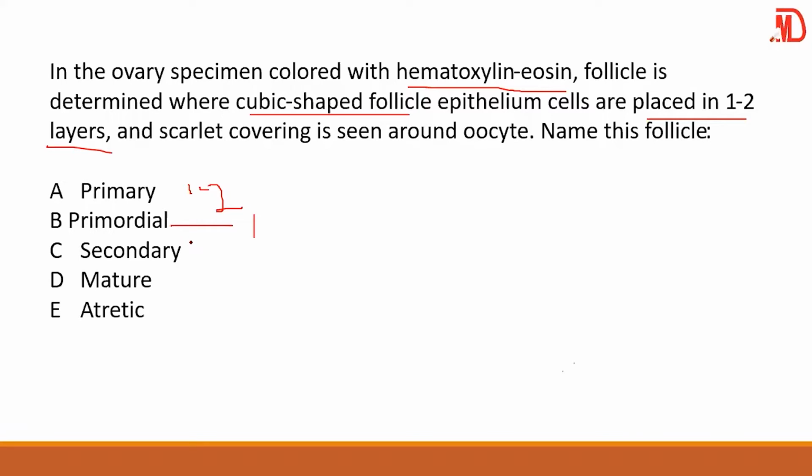Then, last but not the least, we have the mature or the tertiary features. Mature or tertiary follicle. It includes granulosa and theca cells, or an increase in granulosa and theca cells. They become more than in the secondary. And sometimes you will see what we call an antrum volume, A-N-T-R-U-M. Sometimes you will see an increase in the antrum volume in a mature or tertiary follicle. So again, over here, we are talking about 1 to 2 layers. So what comes to mind? Primary. So the answer is A.